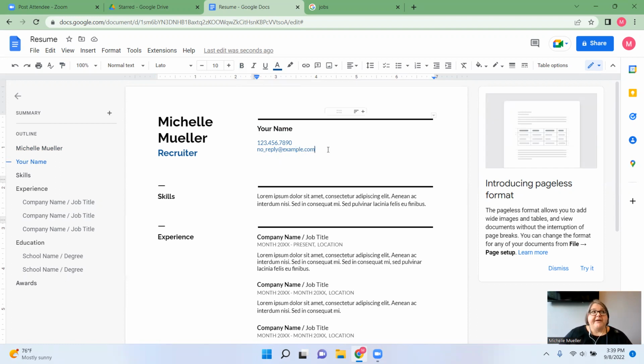What's missing from up here though? So I have my name, my contact information. If you are helping someone who maybe works in a more entry-level field, this is it. That's all you need. If you're looking for someone who is a little higher up in the professional field, probably a LinkedIn account. So if they have a LinkedIn account, they would want to include it here. That's where I'd put this.